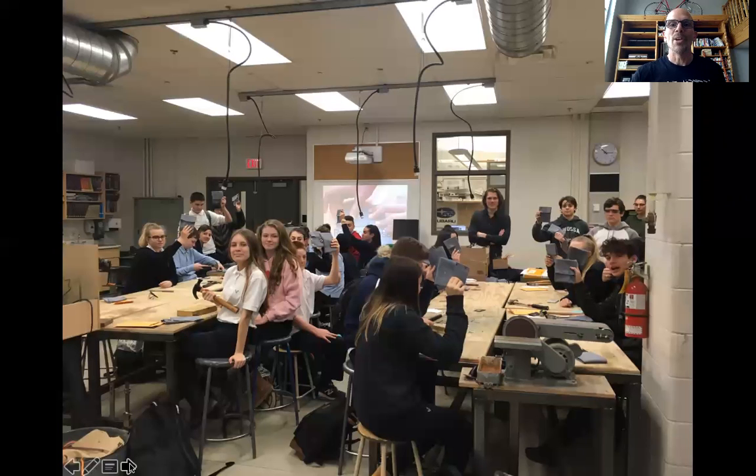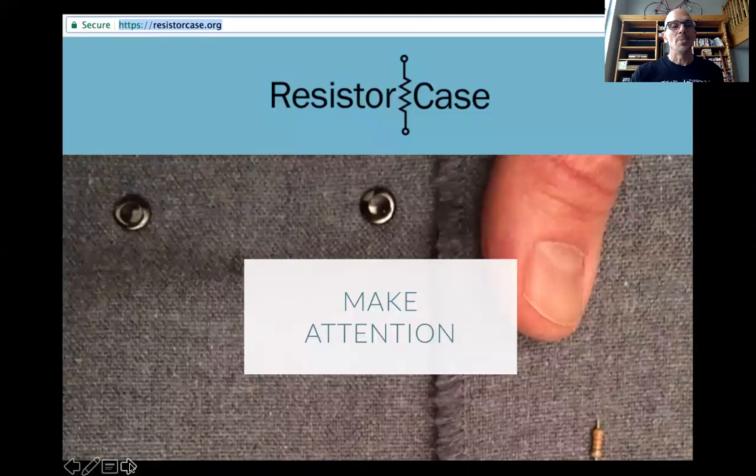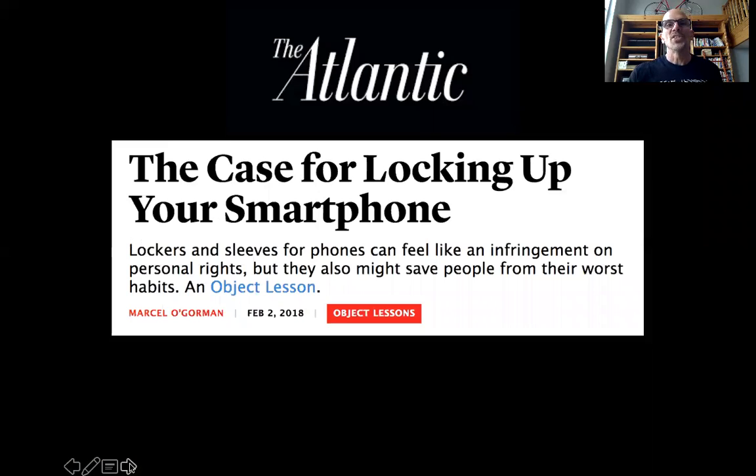So here are some students at St. Mary's High School who built their Resistor Cases. And here's the website here. I've written about this in The Atlantic. This is an article that you should check out because it's a good article to give you an idea of writing about this sort of topic for a broad audience. How do you write about something like digital abstinence for a broad audience? What does that look like? And maybe you'll design some kind of interesting digital abstinence device, and you'll want to write about that in your popular press article that you're going to be writing. So you can check out this article in The Atlantic if you're interested.